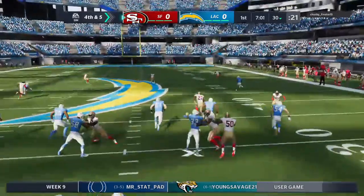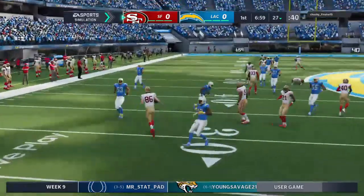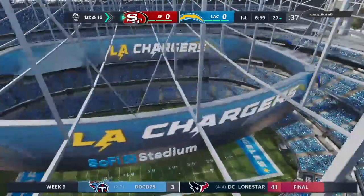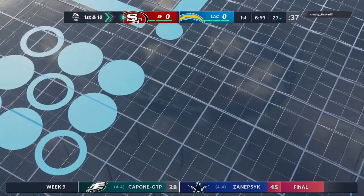And the punt team on now as this one's sent away. And the fair catch is made at about the 27-yard line. They call it 38 yards on the punt, no return. And the Niners will go on offense, first and 10.